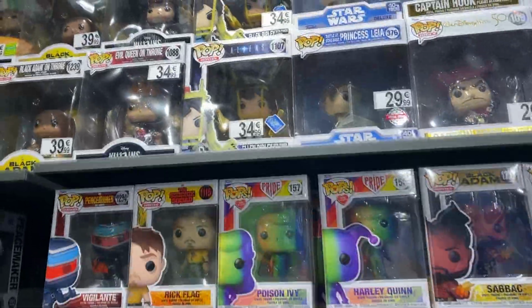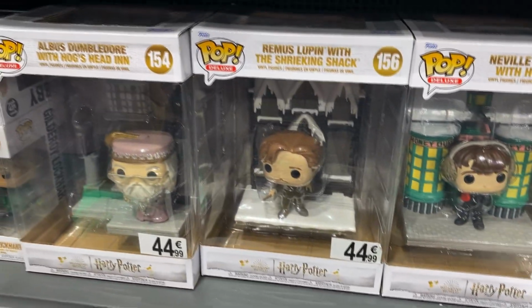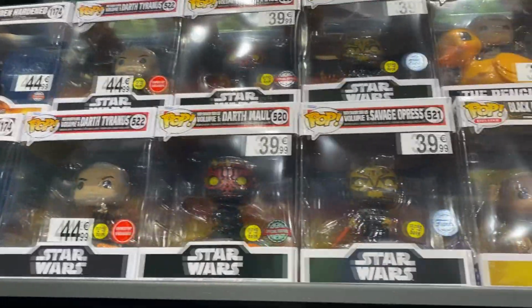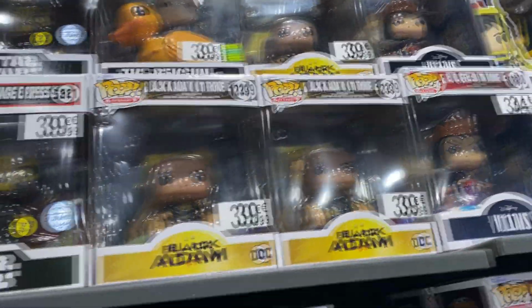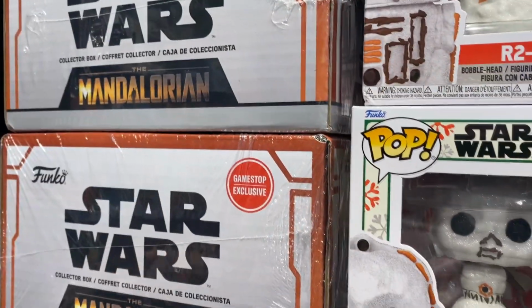I did actually notice this Ellen Ripley. You don't see this in the UK at all anymore. I actually thought it was out of stock or vaulted. Some of the Hogsmeade Harry Potter sets, Aaron Hardened, the Red Saber series Star Wars at the top, Black Adam there on the throne. But the one thing that I did spot were the GameStop exclusive Mandalorian boxes, which you can't get here in the UK, so I had to grab them.